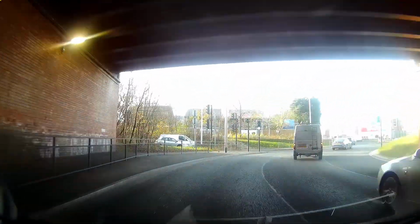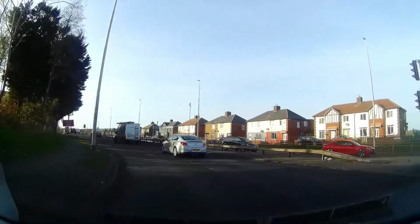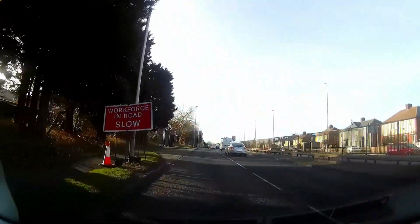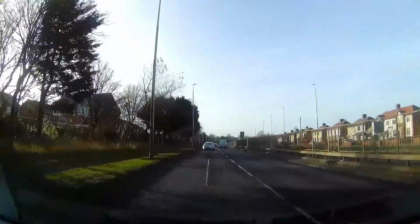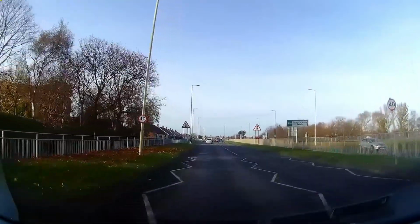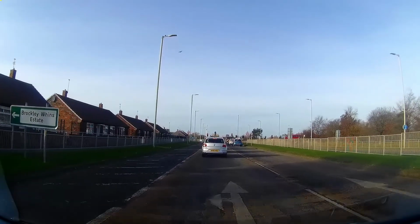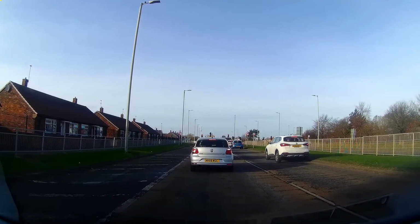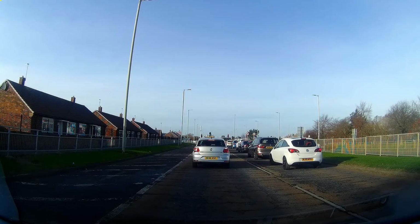Again, staying in the left hand lane, indicating left, and making progress as we leave the junction. On this approach, we're coming up the John Reed Road, the A1300. When we get to the Lindisfarne Junction, we're going to be turning right, heading towards South Shields Town Centre on the A194.